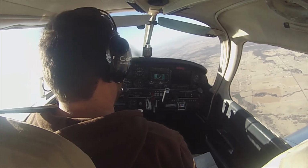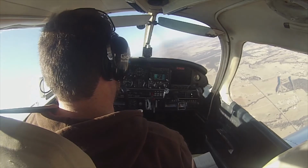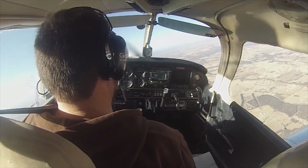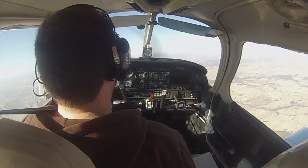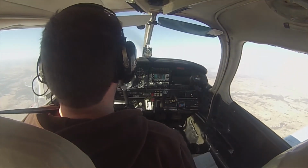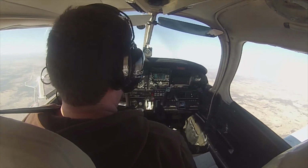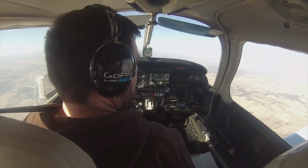You see how my yoke is centered when I'm doing my turn. I'm not having to correct back the other way. That's the best thing you can learn with rudders. If you can keep that yoke centered once you start your turn, level wings on a west heading. Then I'm going to head back to north here in just a moment. Trim it back down a little bit.